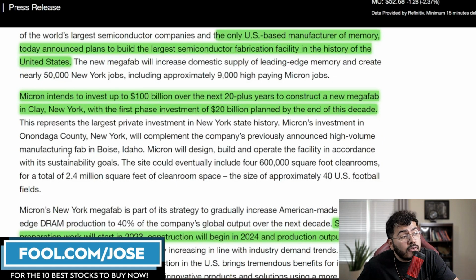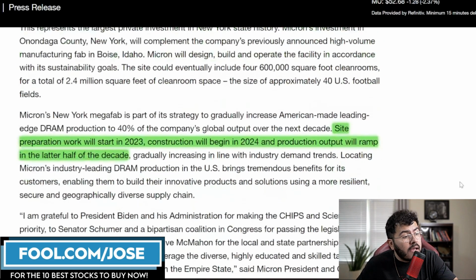Some people might be like, Jose, $100 billion is a lot of money. Are you sure that's what they said? The answer is yes, but this is going to be over the next 20 plus years. So it's definitely not going to all happen at once. They do mention the first phase of investment is going to be $20 billion planned by the end of this decade. Again, that's still a long time from now. If we take a closer look, site preparation will start in 2023 and construction will begin in 2024, and production output will ramp in the later half of the decade.